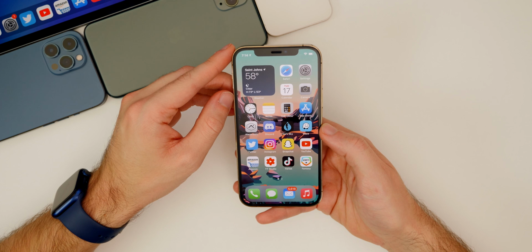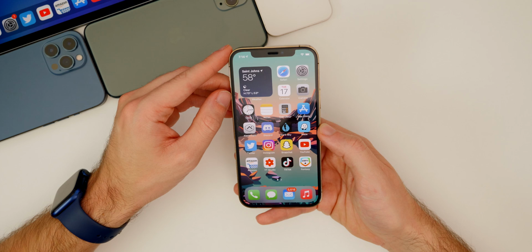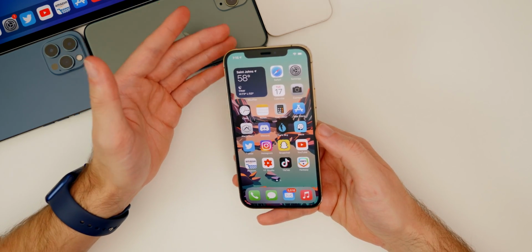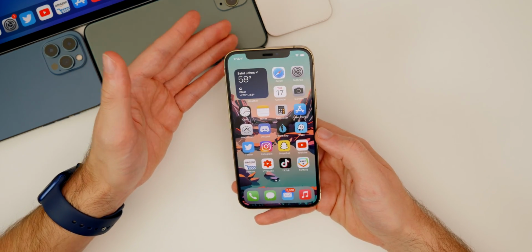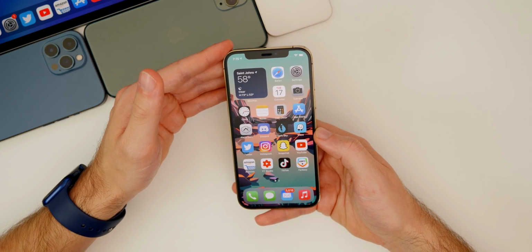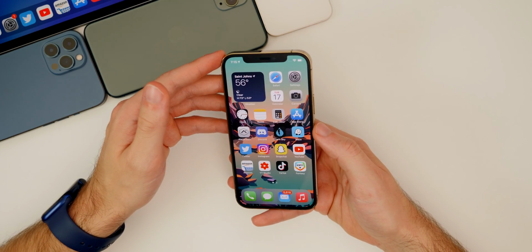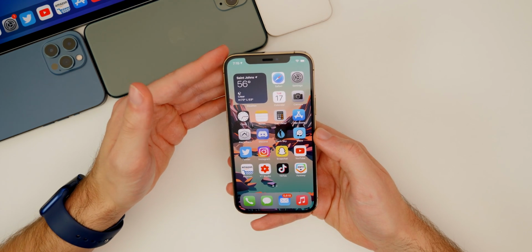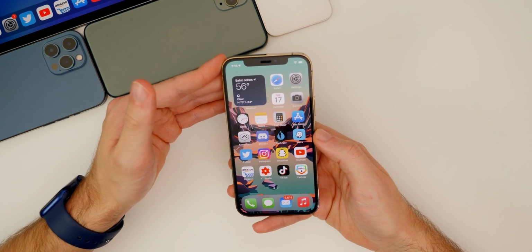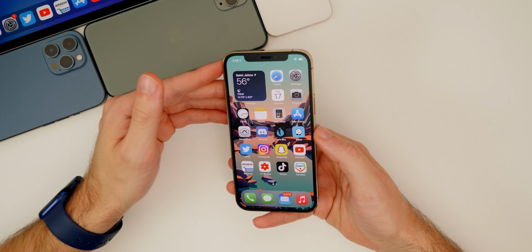Now, a lot of people have also been reporting display bugs, most notably with the iPhone 12 series. I've not had a single issue with the display on my iPhone 12, 12 Pro, 12 Pro Max, or 12 mini, and I've had multiples of those models as well. I've not had any kind of tinting or any issue with True Tone on my 12s, so I can't comment on that. I don't know if it's fixed because I never had it, but if you have had display issues or display bugs, let me know if it's been fixed down in the comments below, because I am very curious to hear about that as well.